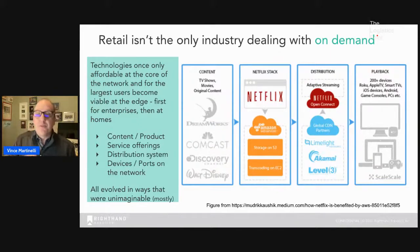VHS tape rentals, DVDs by mail. Some of these things were pointing and hinting at the way, companies like Netflix, for example. And now if you look at the infrastructure underlying this and the battles that you see as people try to become content providers, network owners, and subscription-based systems, all the way down to the device manufacturers. Who could have imagined, right, this whole ecosystem 20 years ago, maybe even 15 years ago?